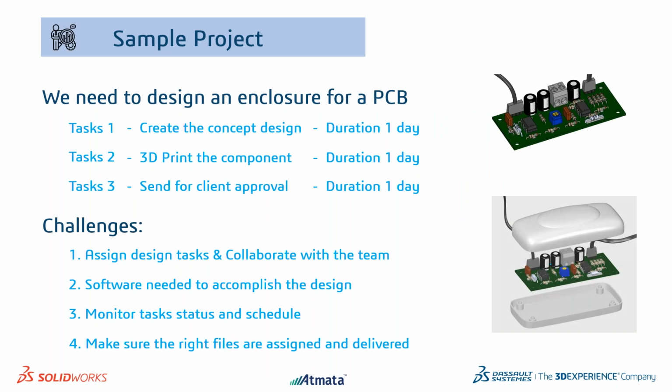Now, whatever I explained, I want to show you a sample project workflow. I have a PCB, and we have to design an enclosure for this PCB. So this is my design task.